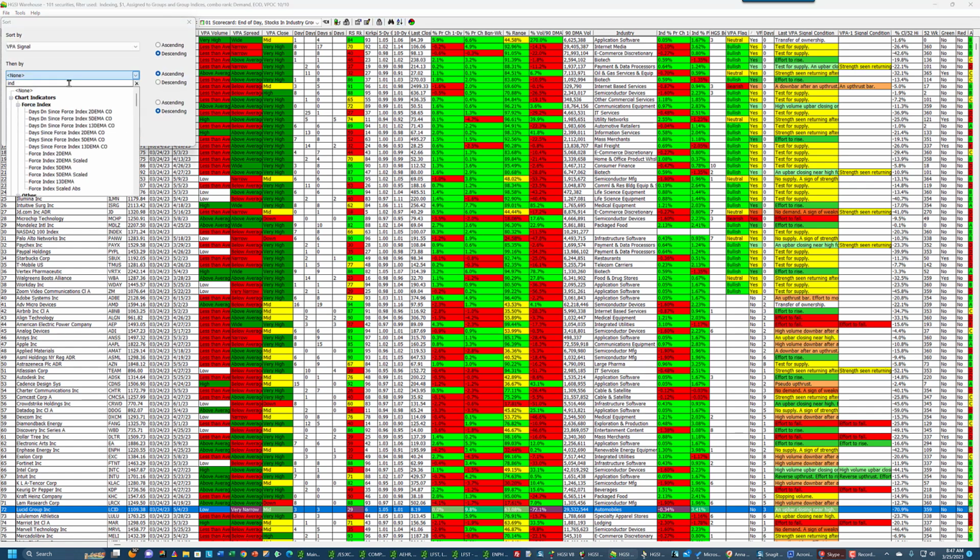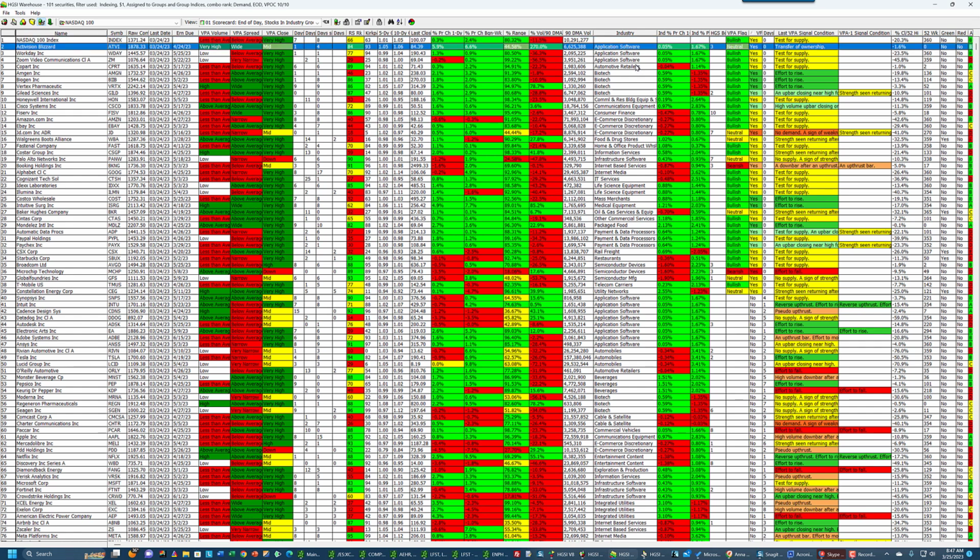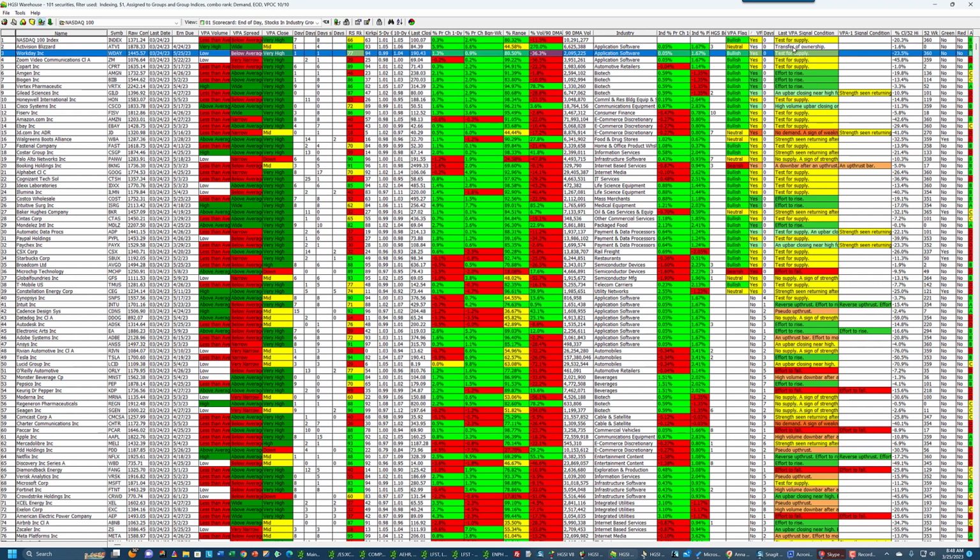And the third sort I'm going to use is the last VPA signal condition. And sorted that. This is resorted. So you can see that first of all of these, if there's a 0, there was a VPA flag today. My secondary sort is the industry. And then if you look over here to the right, you'll see what the last VPA signal was. So let's just click on these.